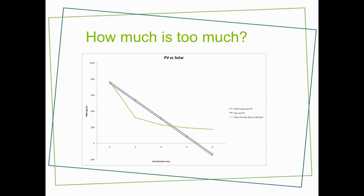But you can get systems that have just massive tanks and a lot of solar, and they supply your hot water and your heating all year round. They just store all that energy. But in this standard scenario, you get that drop off.